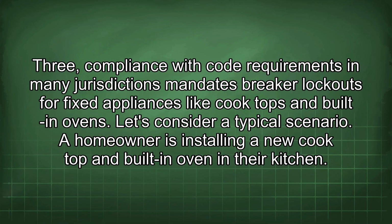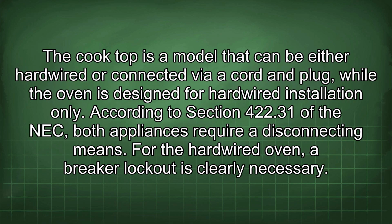Let's consider a typical scenario. A homeowner is installing a new cooktop and built-in oven in their kitchen. The cooktop is a model that can be either hardwired or connected via cord and plug, while the oven is designed for hardwired installation only. According to section 422.31 of the NEC, both appliances require a disconnecting means.